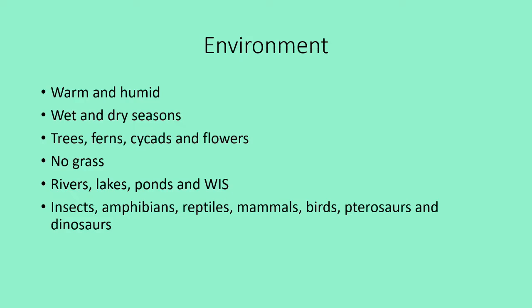And the environment that Pentaceratops lived in. Pentaceratops lived in a warm and humid climate. It would have had wet and dry seasons, and there would be plenty of trees, ferns, cycads, and flowers. There were plenty of flowers at that point in time in the late Cretaceous period, and of course, no grass. There was no grass during the times of the dinosaurs.